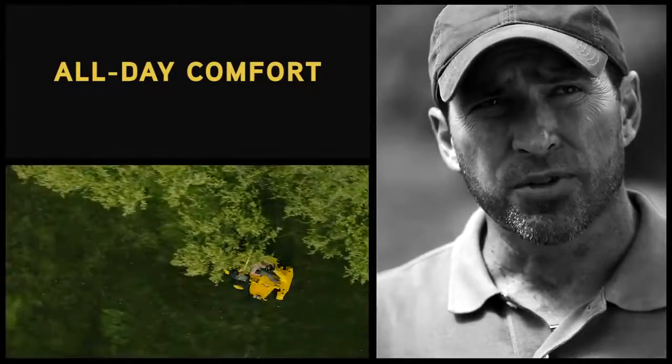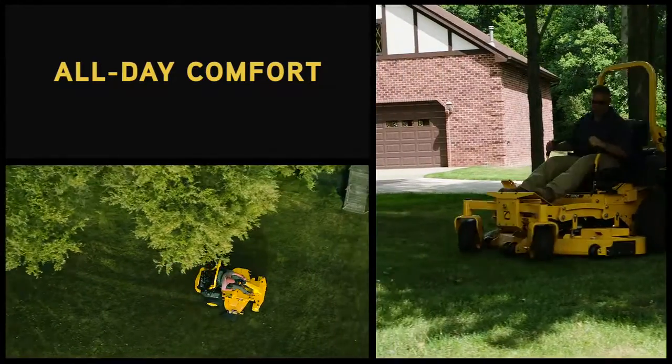The cushion, the ergonomics of the machine, the materials, it's very comfortable, especially when you're using it 8 to 10 hours a day.